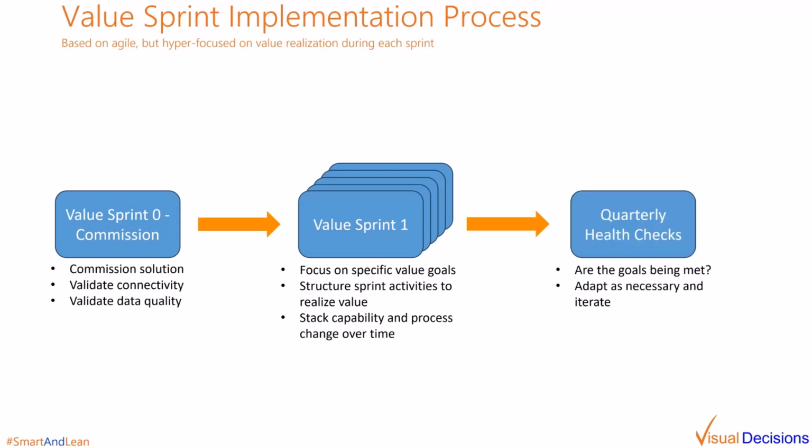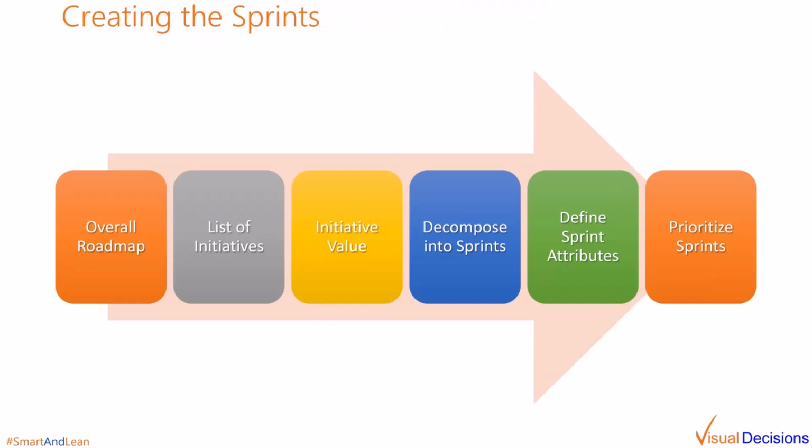Then we perform quarterly audits or health checks, and these should be used to make certain that the sprints are achieving their goals. If not, how should the sprints be adapted to improve the performance? And then iterate as necessary. So let's look at the process to create the sprints in a bit more detail. First, I'll cover the general flow for creating the individual sprints. Then I'll walk through a high-level example.